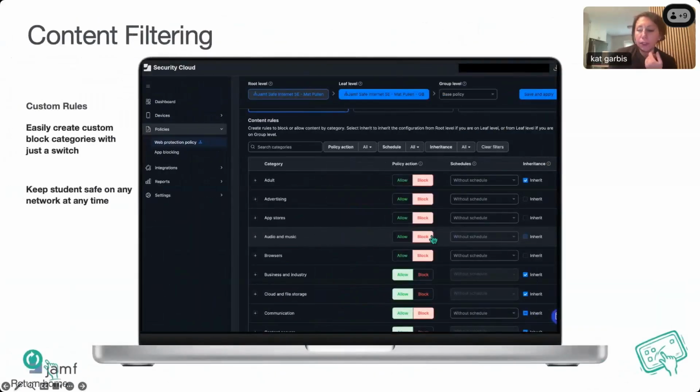Let's talk about content filtering as well. We want to ensure students are protected from what they could accidentally stumble upon online, as well as add an additional layer of security to the network. So we have the ability to block specific websites, even in full category policies, and can even have them grandfathered via an inheritance policy. In this example, we're blocking anything from adult content, ads, pop-ups, and even as simple as the app stores and music stores, gambling websites, you name it. And these rules can be customized and even scheduled.